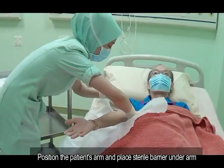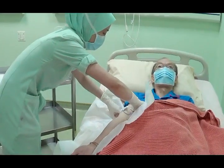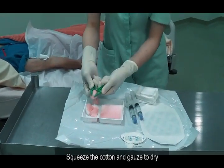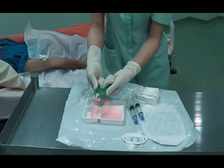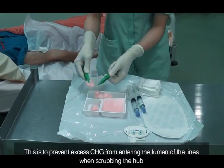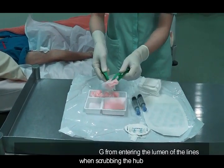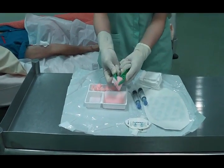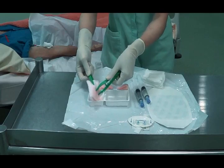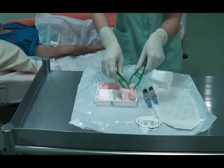Rearrange the items and prepare your syringes. Draw the 10 ml of normal saline or 5 ml of heparin saline and attach a stopper to the end. Prime the stopper by flushing a small amount and prepare all syringes as needed. Position the patient's arm and place a sterile barrier under the arm. If it is not at the arm, place the sterile barrier appropriately.